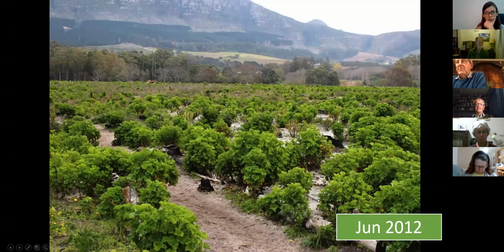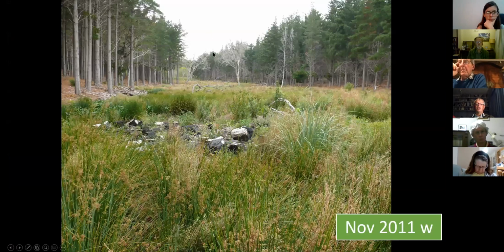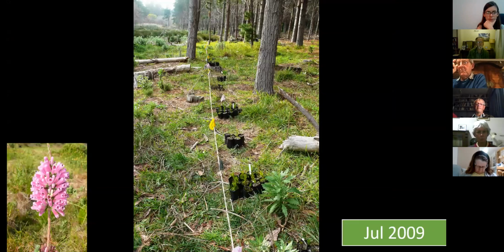Okay, just a few other things. The Prinskasteel Wetlands, that's that area there. And that's a view of what it looked like when there were pines around. We planted Erica verticillata here, and this was our biggest planting of Erica verticillata. So we had 3 separate strains, one from Kirstenbosch, one from Vienna, and one from Pretoria, and we planted them in rows into the wetland.